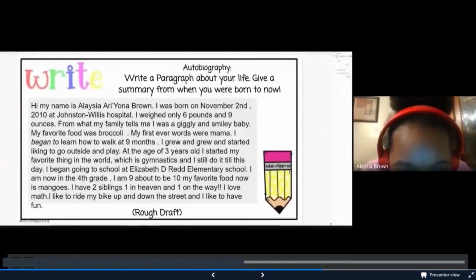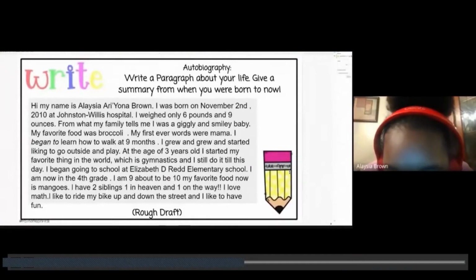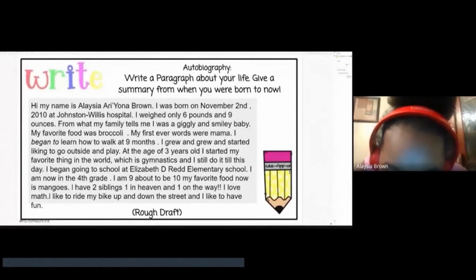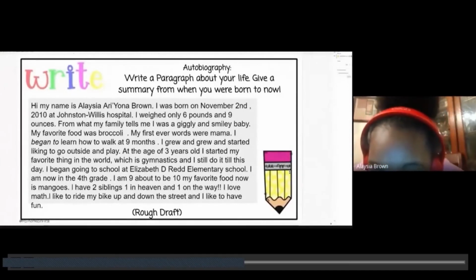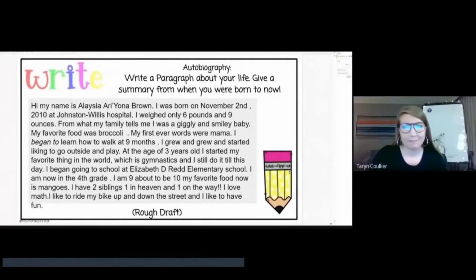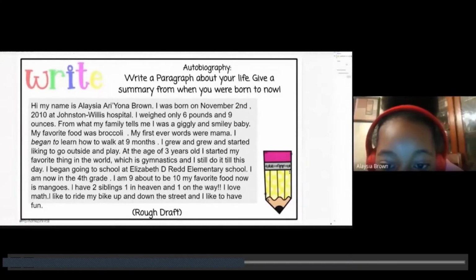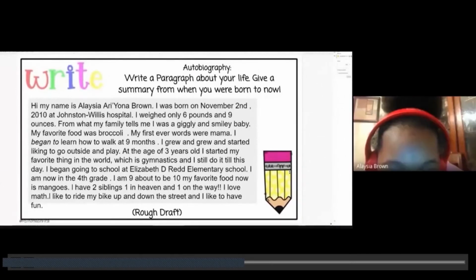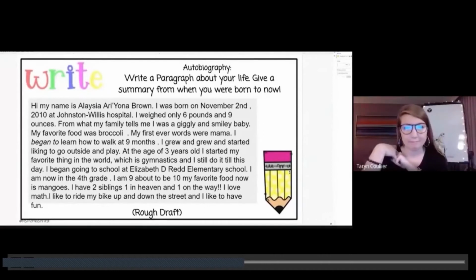Hi, my name is Alaysia Ariana Brown. I was born on November 2nd, 2010 at Johnson Valley Hospital. I weighed only 6 pounds and 9 ounces. From what my family tells me, I was a giggly and smiley baby. My favorite fruit was broccoli. My first ever word was mama. I began learning how to walk at 9 months. I grew and grew, and I started liking to go outside and play.